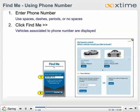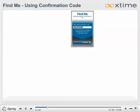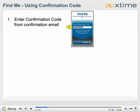If more than one car is present, you can select the correct car for the appointment, or search by phone number again, or select a new car to associate with this phone number. If you're checking on an appointment you already made, you can use Find Me to search on your confirmation code. Instead of your phone number, just enter the code from the confirmation email you were sent and click Find Me.